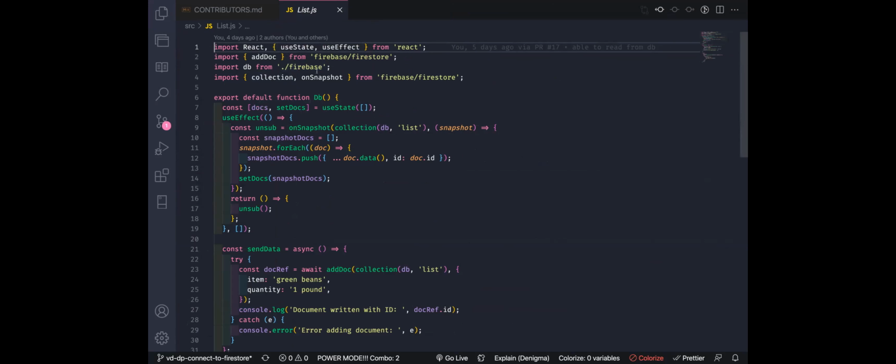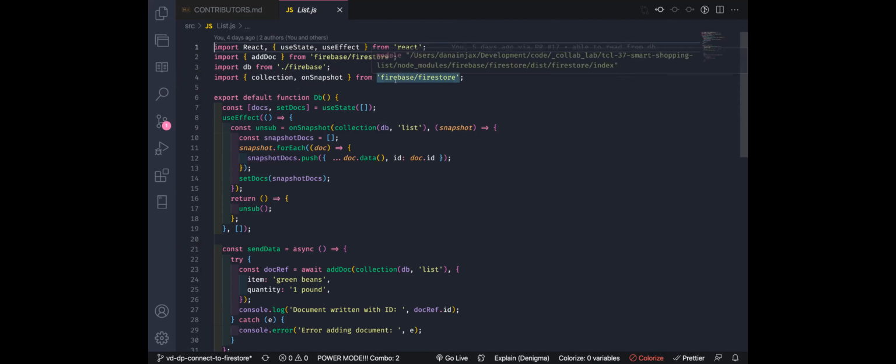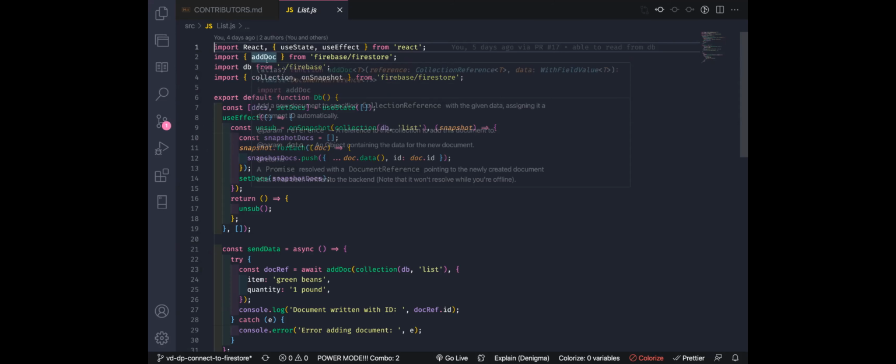So in this file that we have, list.js, what we're doing is, and you can see my pointer, correct? Yes. Okay, great. So what we're doing is we're importing collection and onSnapshot from Firebase Firestore. We're also importing DB, and we're importing addDoc.